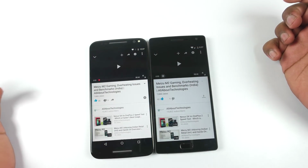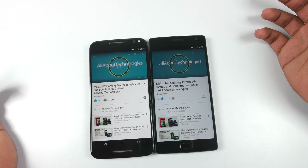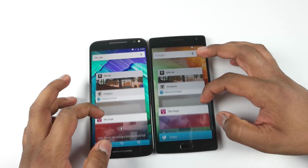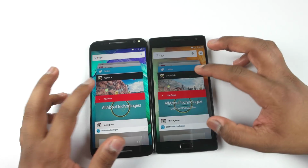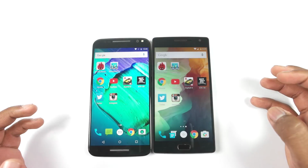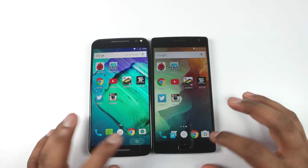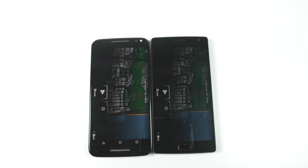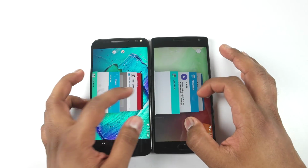Let's see if the YouTube video is still there in the memory, and you can see that both the devices have the YouTube video in the memory, and both of them restarted the video from where we left. We will have to open a few more applications on both the devices, and after that we will check which device has better RAM management. Let's open GTA San Andreas because it is a high-end game, and you can see that you can resume the game on both the devices. So the game is still in the memory.